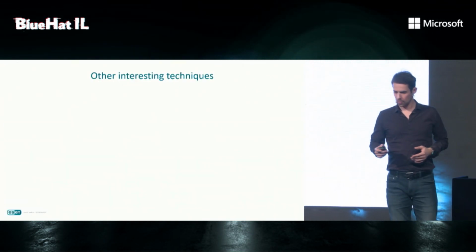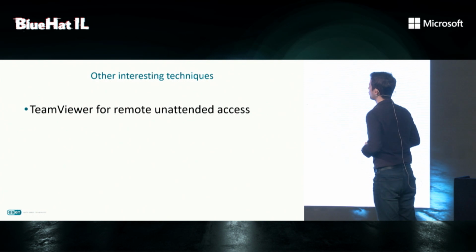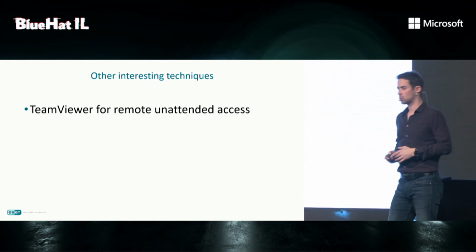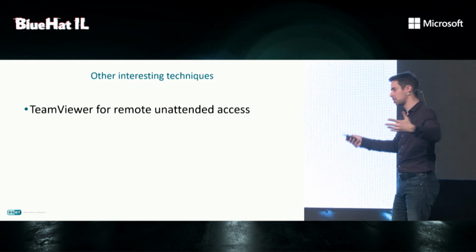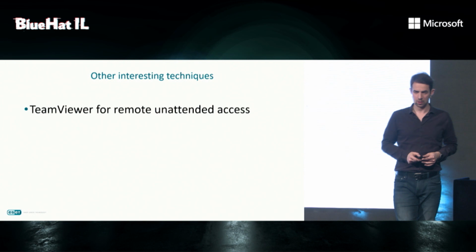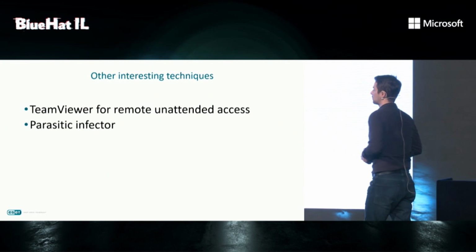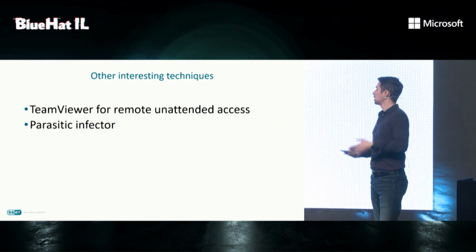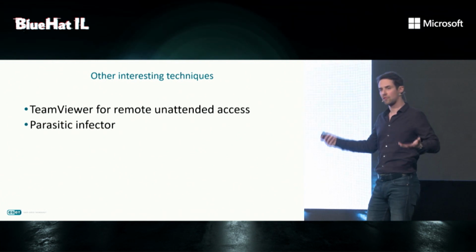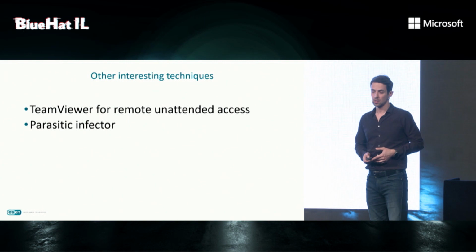And some other really interesting techniques. For example, there were BlackEnergy plugins which were abusing TeamViewer, specific versions of TeamViewer for remote unattended access. There was a special setting to virtually open up another backup backdoor that the attackers could use to gain entry into the network. There were also BlackEnergy plugins which acted as parasitic infectors. Now this is really interesting because we don't see these much nowadays, right? Parasitic infectors, viruses, that's something that we definitely don't encounter that much, and we were surprised to see this malware using this.